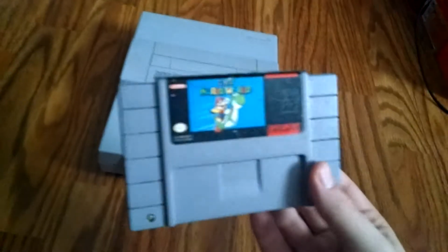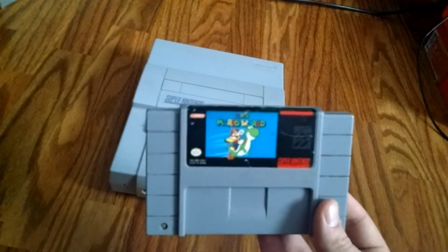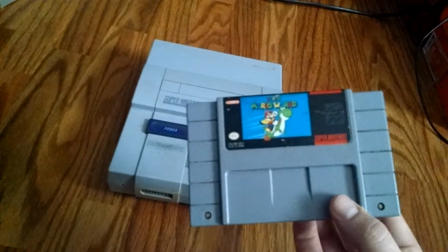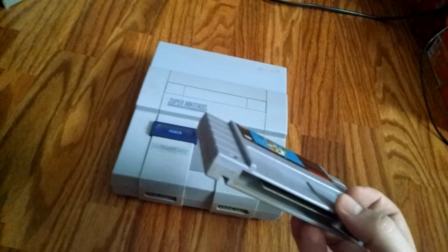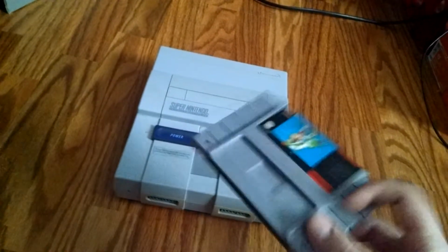Of course, what any Super Nintendo collection needs is Super Mario World. I've had this since I was a kid, and probably my worst condition cartridge. Pretty awful, as you can tell. It's messed up on the bottom right there.